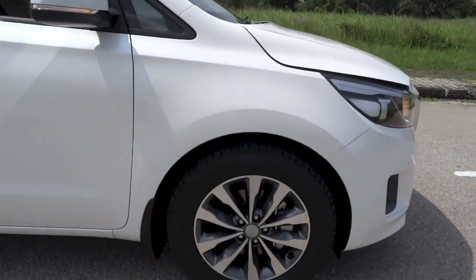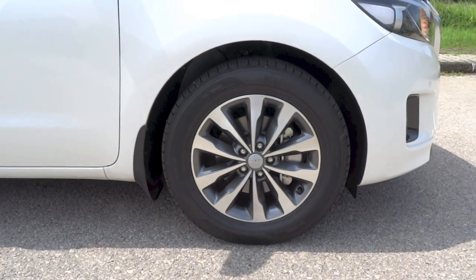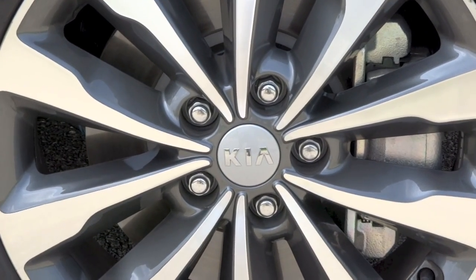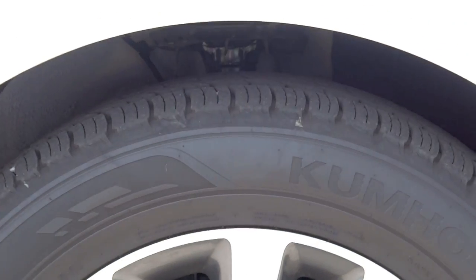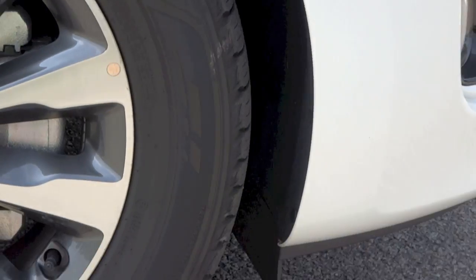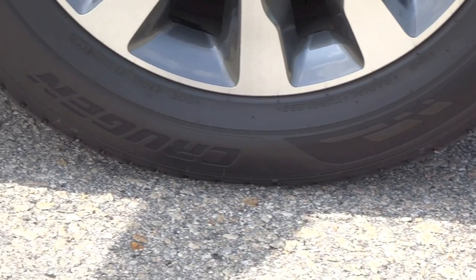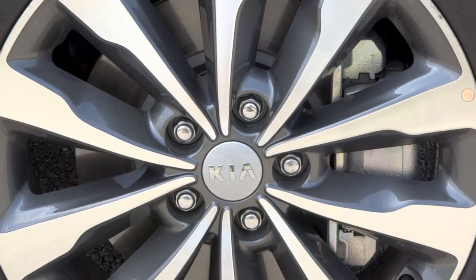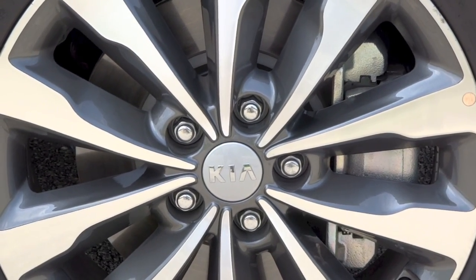18-inch 5 twin-spoke machine finished alloy rims with 235/60 R18 tyres are what the EX trim rides on. The tyres on this MPV are Kumho Crugen Premium KL33 units. Ventilated disc brakes are found in front, while the rear gets solid disc brakes. The suspension uses McPherson struts and a multi-link setup front and back respectively.